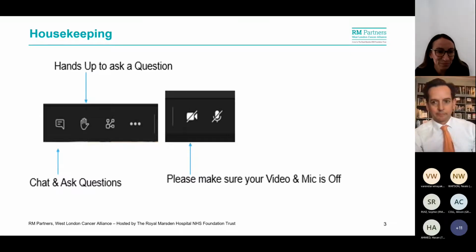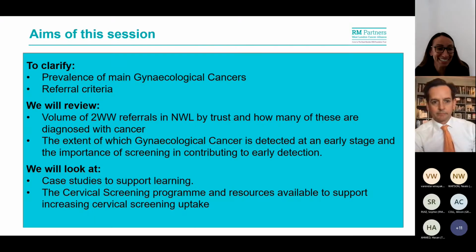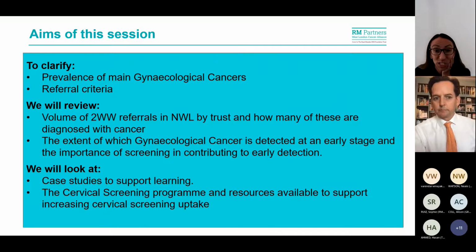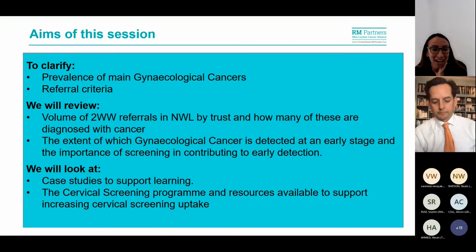So next slide. Just the aims of the session. Today we're going to be talking about gynaecological cancers. We're going to look at the referral criteria. We're going to review some stats. I'll try and keep it light on the data, but it's always helpful to look at the data and know how to use that for us. It's going to be looking at North West London by trust and diagnosis of cancers, and the extent to which gynaecological cancer is detected at the early stages. We're just going to look at screening as well. And then, as I mentioned, we've got some great case studies coming up to help with our learning. And I'm going to look at the cervical screening programme and some resources that we've collated into one spot for us so we can use that moving forward in our practice.